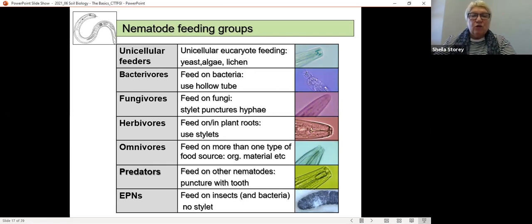The next one is the herbivores or the plant parasites. It's got a huge stylet with knobs on it, and that actually punctures the plant cell and then either injects a toxin or extracts plant cell, and is very damaging, which you no doubt have come across. And then the omnivores are those responsible for feeding on organic material. They're also quite big. Then the second last group is the predators, and the predators eat other nematodes. There are lots of YouTube videos where you can see they take them and they suck them in. It's very dramatic, but they're quite scarce. You don't find them very often, but we don't want them in large numbers either.